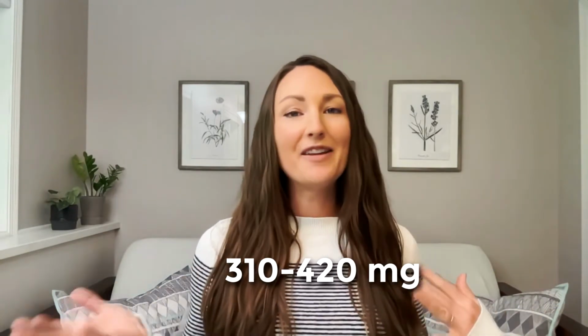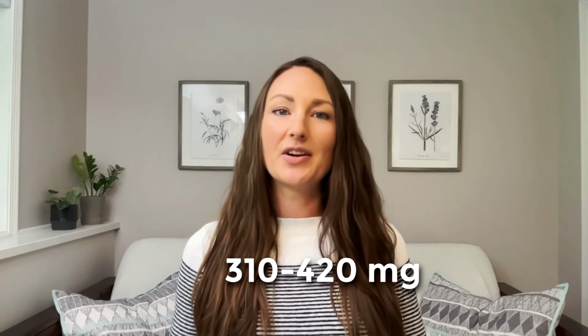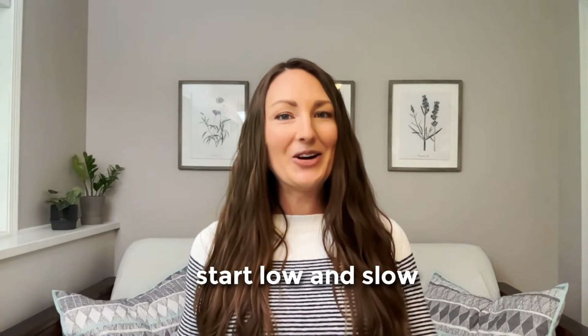So how much magnesium should you be taking? The RDA for adults is between 310 and 420 milligrams per day, depending on your age and gender. But most magnesium capsules range between 100 to 150 milligrams per pill, so often a good dose is 2 to 4 capsules, depending on the product. Since some of the forms that we discussed aid in bowel motility, start low and slow and go up from there as needed.